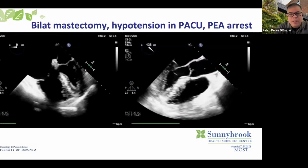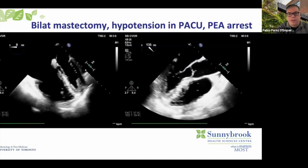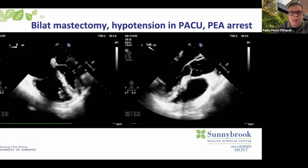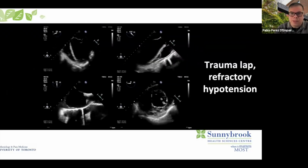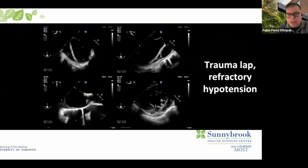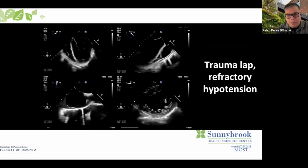But having this less uncertainty in terms of the diagnosis gave us more confidence to make the decision, and the patient eventually improved and got ROSC after given the thrombolytic.